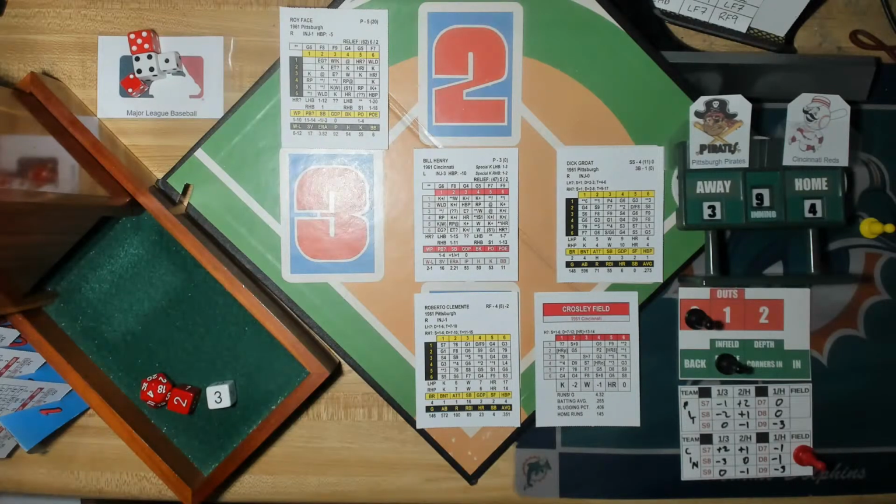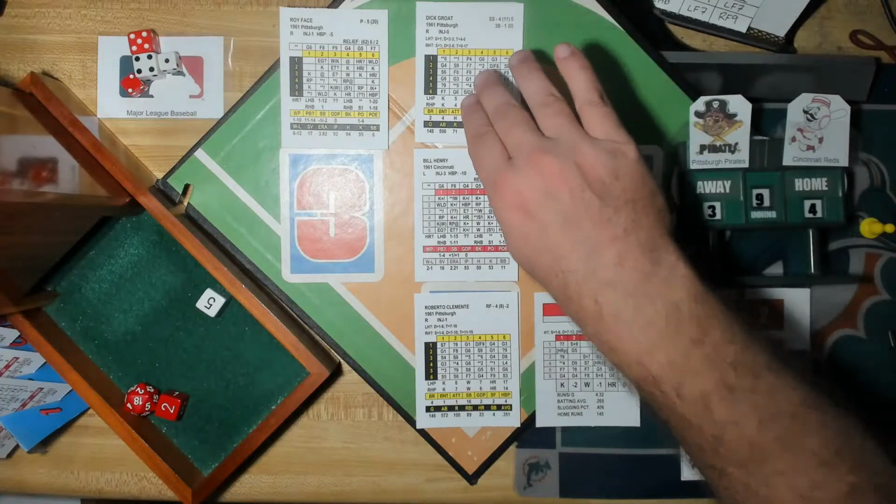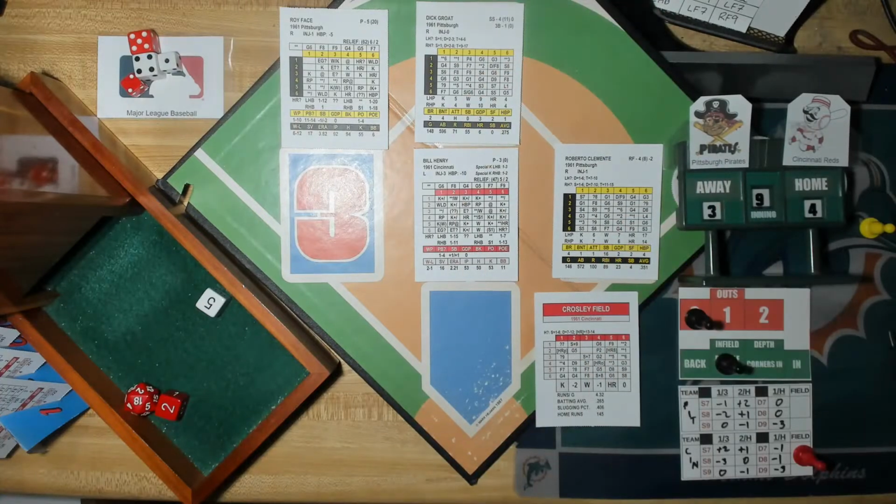Grote, a base running rating of 2. Single to right, a 0. A 1 or a 2. Grote will take third. He does not. He holds at second, as a great throw by Robinson gets Grote back. Grote goes back to second. And now the runners are on base.